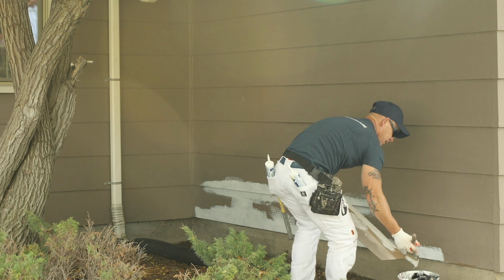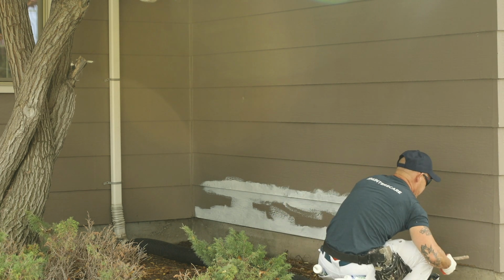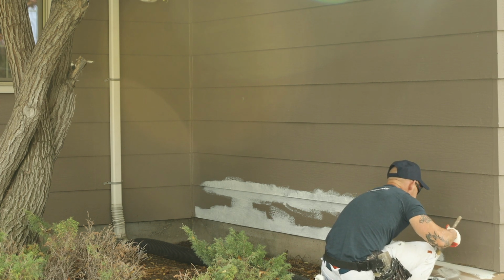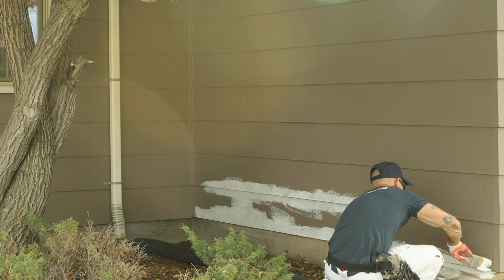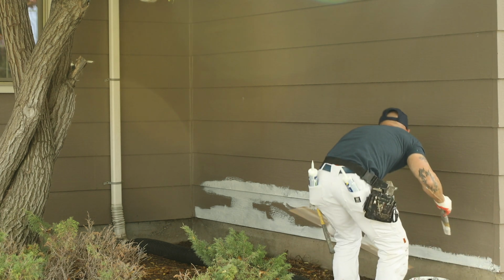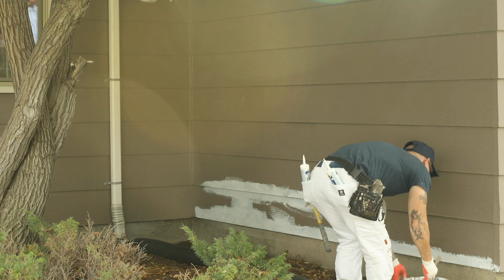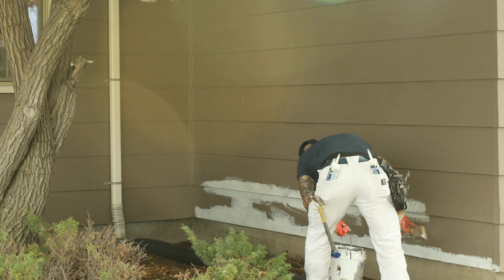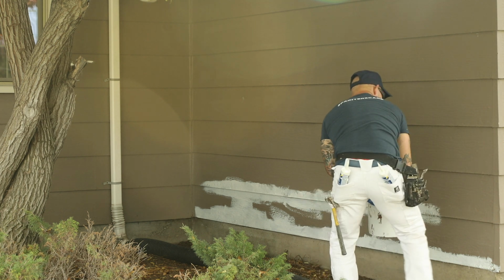We'll try to clean out their gutters here too to help remedy this, because if you solve this problem but you don't solve the problem of the gutters overflowing down here, it's just going to continue to cause an issue with the siding.